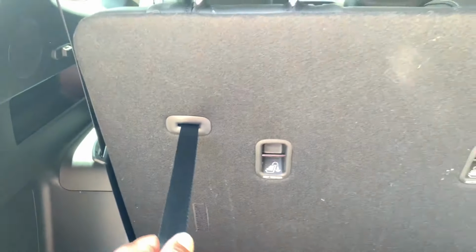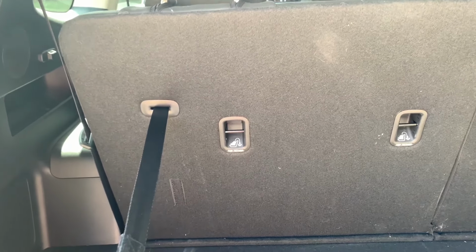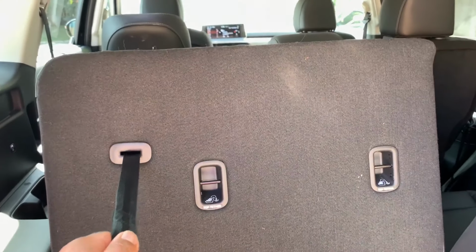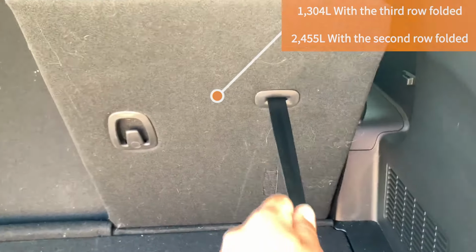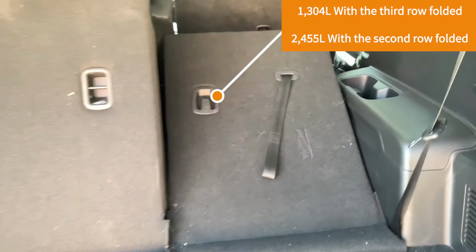So it's not a power seat for the second row. So you pull it, the headrest goes down, and you gently let it go down. Oops. Pull it, and oh, sorry, I can't because that's there. I'll move that in a sec. I think this one should be able to go. Pull that. Mostly down it goes.